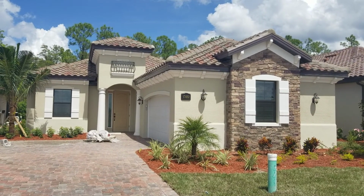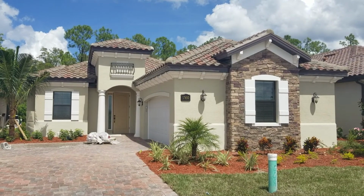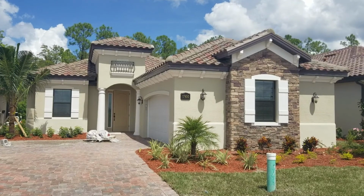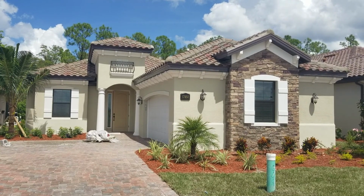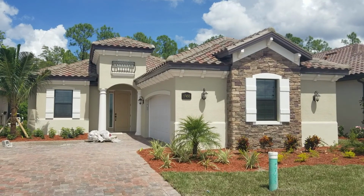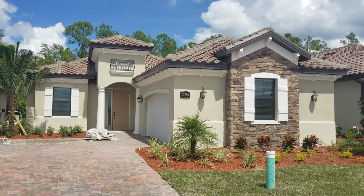Roberto with Pinnacle Property here again at Bonita National Golf and Country Club, and today we're going to preview this executive home from Lennar. It's the Victoria floor plan. This is a 2-bedroom with a den, 2-car side load garage. Comes with a lot of great features and options.